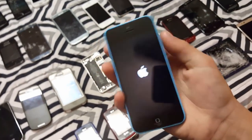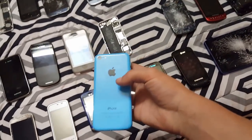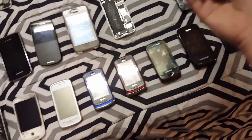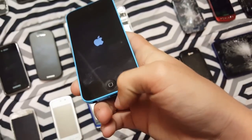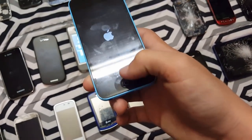It's just, it doesn't get bright at all. It's really dark for a screen, you know. I don't know, other than that, it's pretty good. Other than the home button is pretty crappy quality, because you can just do that, and then it's stuck like that. But that's just because the cutout is a tad bit too big for the home button.